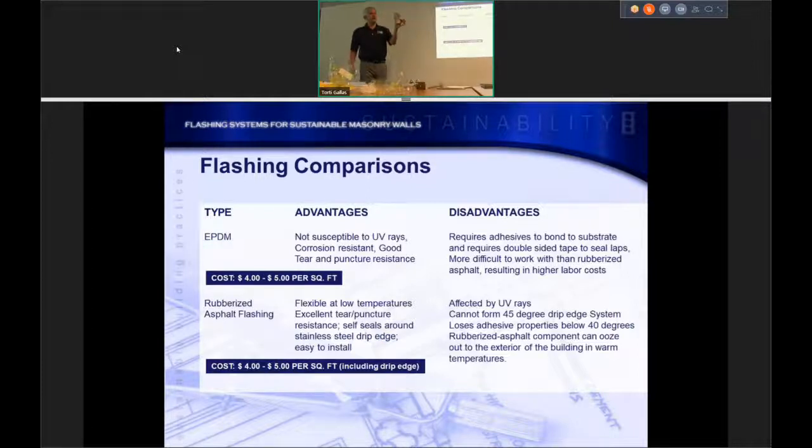This should never, never, ever go against asphalt. Asphalt will eat this stuff, okay? I've seen it happen. So we don't see a lot of that because of those limitations. What we see a lot is rubberized asphalt flashing, okay? Peel and stick. Plastic, some type of polyethylene sheet on the surface, peel off the back, and you got adhesive on the back side. Typically, this adhesive has been asphalt.